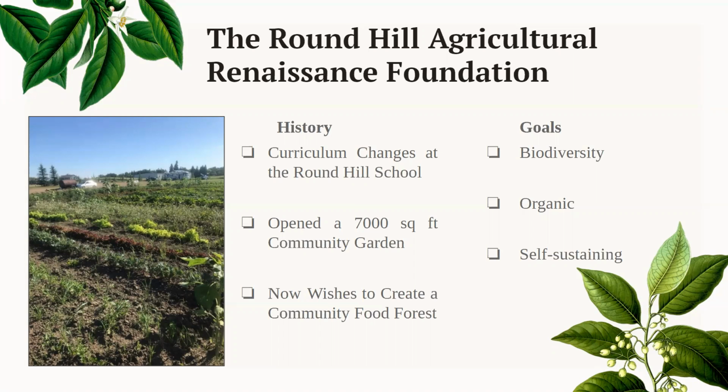Through our meeting, we also learned about their goals for the food forest. These goals include biodiversity, as they want as many possible plant species. We also learned about their want to be organic, which will include having less pesticides and overall better plant health. They also want the forest to be self-sustaining, as they mainly operate on volunteers, and if the forest is self-sustaining, that will cut down on the amount of hours needed.